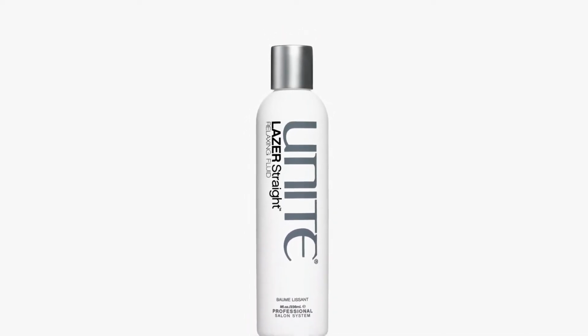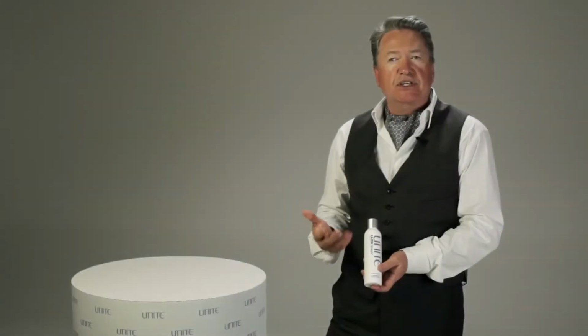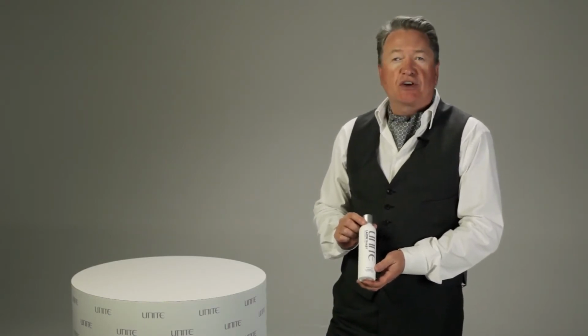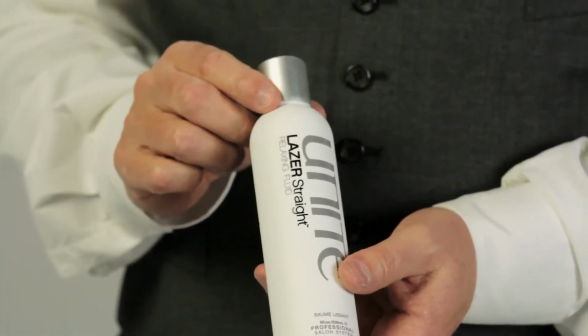Laser Straight is a styling agent in the line, and just like it says, it creates smoothness and straightness in the hair. Now, one thing to remember with Laser Straight is don't be frightened to use this on fine hair. You can use it on fine, medium, thick hair without any challenge.